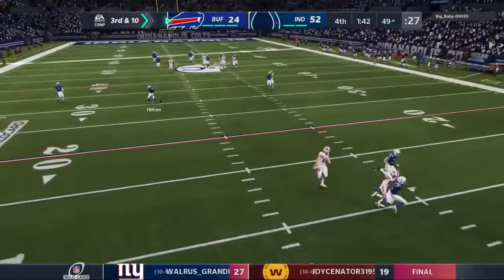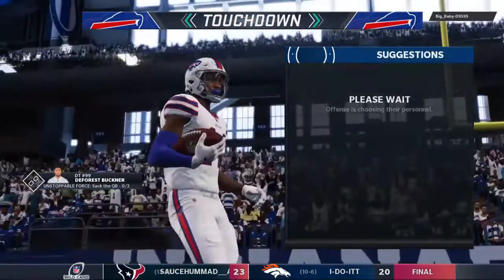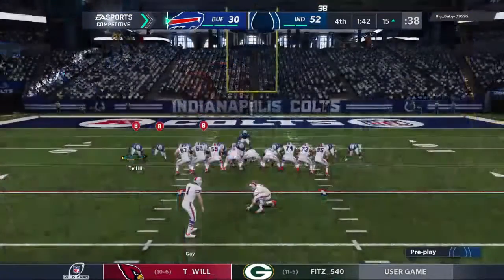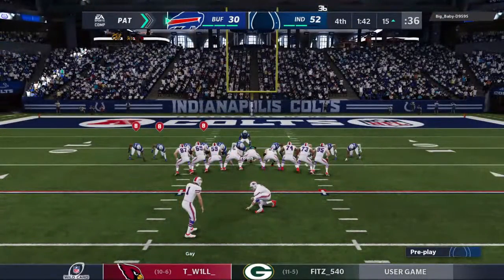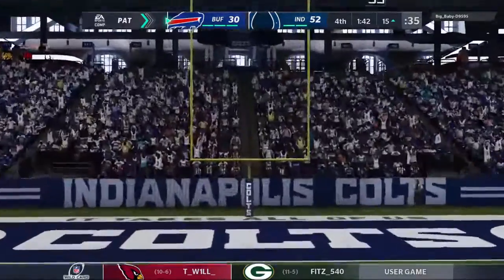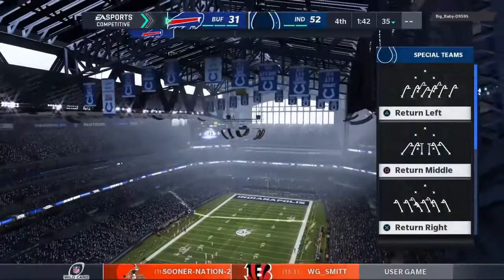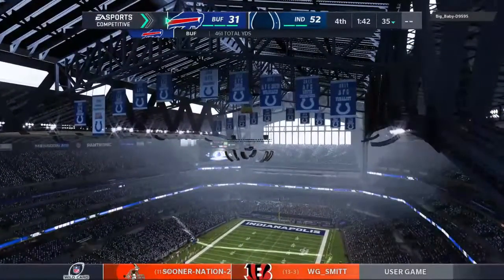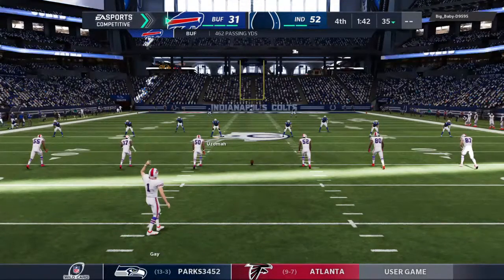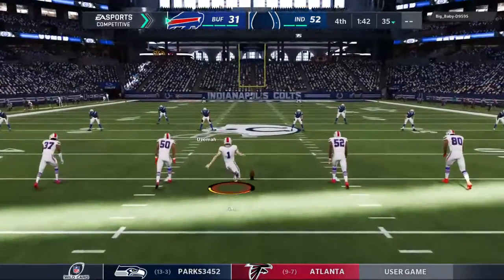Stephon Diggs. And he is into the end zone for a Buffalo touchdown. Stephon Diggs saving his best for the playoffs with his third touchdown of the game. And the Bills cut into that lead. And he puts it through. Colts 52, Bills 31. Matt Gay set to kick off. Following the touchdown, here's Gay to kick it away.